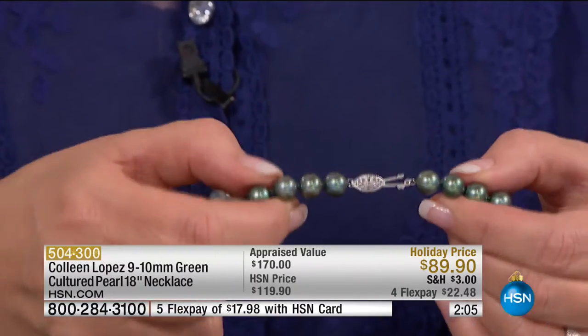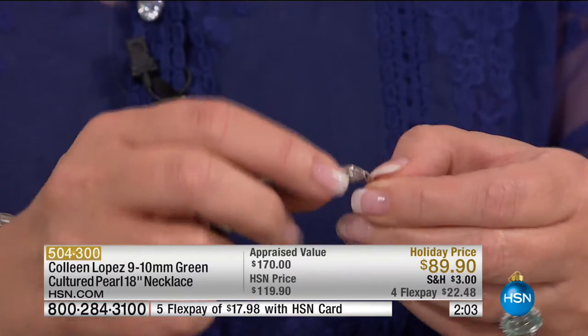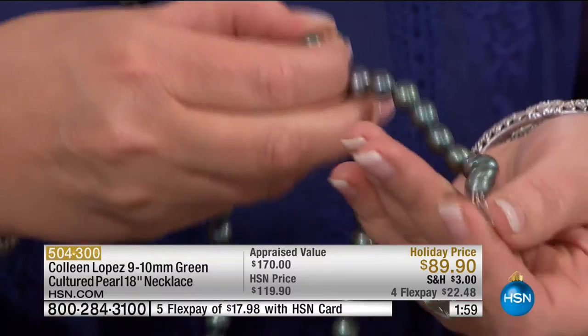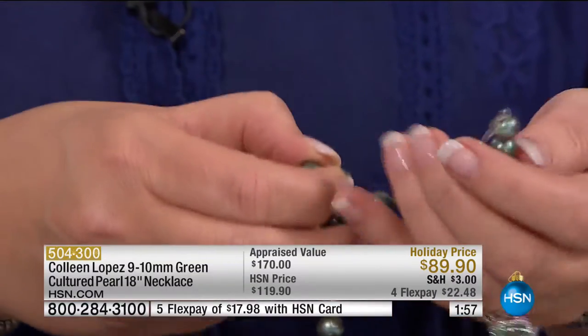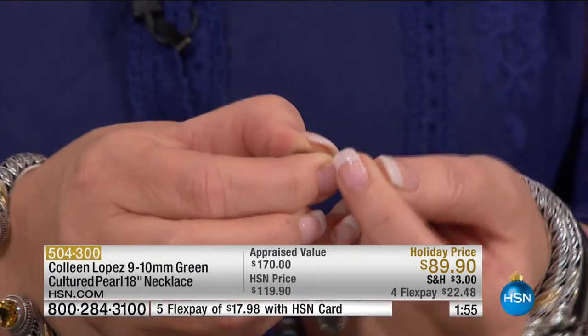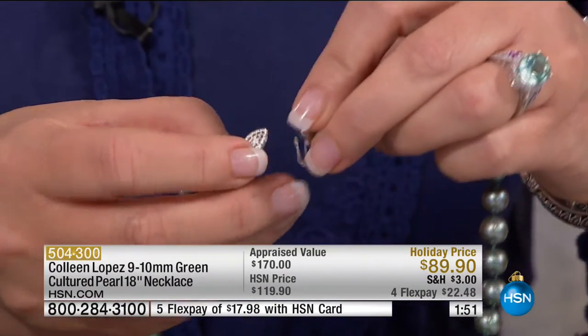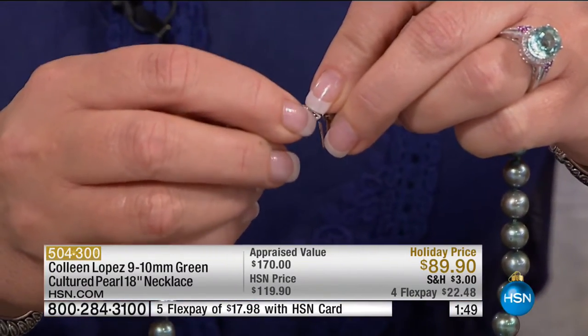We used what they call a pearl clasp, which is a little filigree clasp, and I can briefly show you how this works. That little hook here loops through the end, and this is a very traditional pearl clasp. You probably have seen these before, but I'll just show you. So this loops through the end like that.